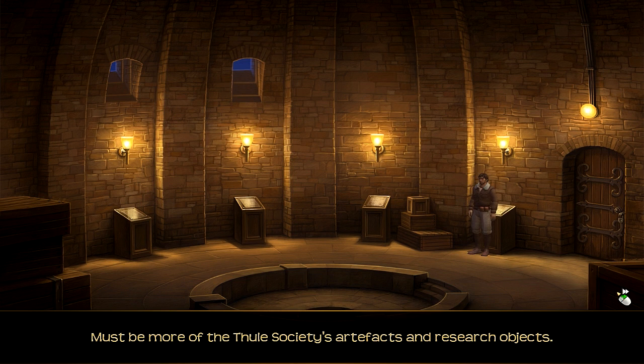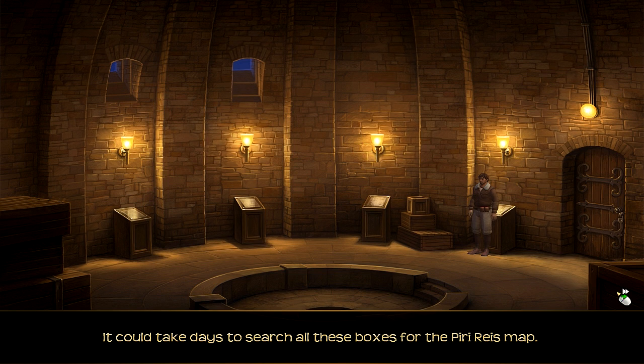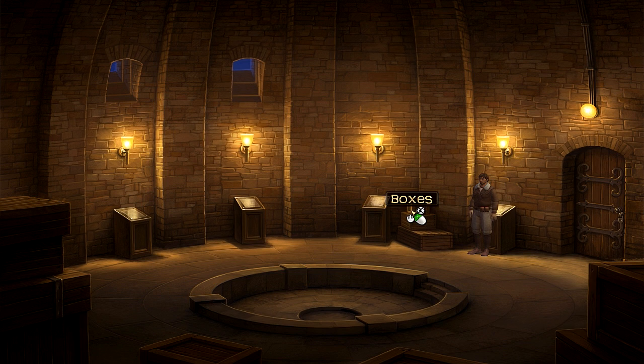Must be more of the Thule Society's artifacts and research objects. I wonder if we can open them. It could take days to search all these boxes for the Piri-Reis map. Okay. That's the game designer's way of saying, it's not in the boxes, leave the boxes alone.